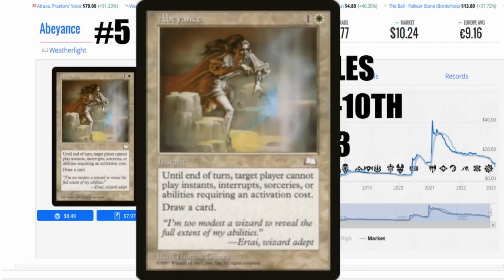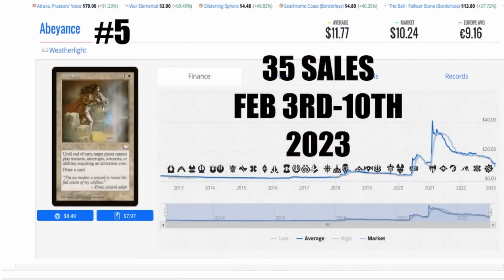The fact it's an instant, it's one white, one other, until the end of turn, target player cannot play instants, interrupt, sorcerers, or abilities that require an activation cost. Very good in two-headed giant style commander games, or even a solo commander game where you're about to die or an opponent's about to die that you don't want removed. This could help save that person. Keep it in mind, guys. Great card. And again, very inexpensive.